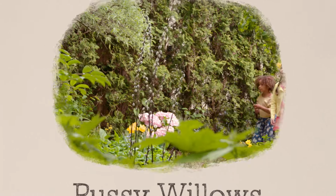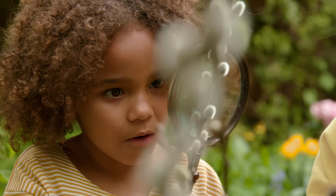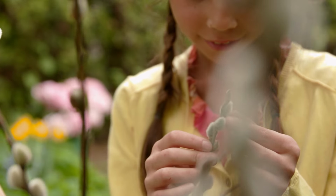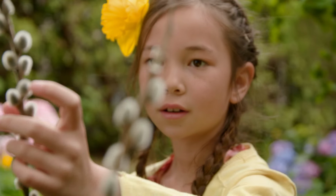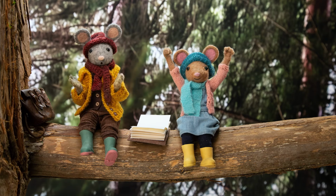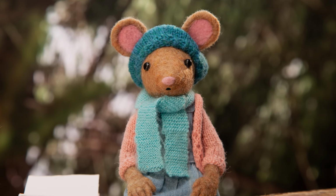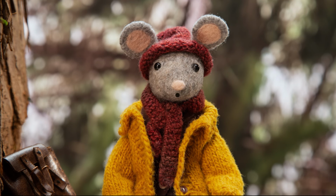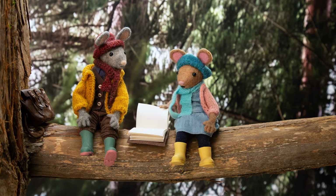Pussy willows. Something soft. Well, let's go over there. We'll have to search with our hands. These are so soft. I think they're pussy willows. Well done, Gumboot Kids. You used your ears to hear a bird sing. Your nose to smell some hyacinths. Your hands to touch the soft pussy willows. And now, for the final thing to look for.